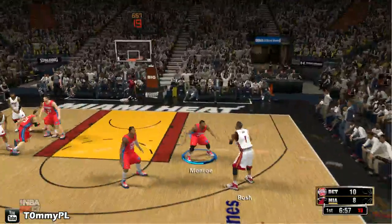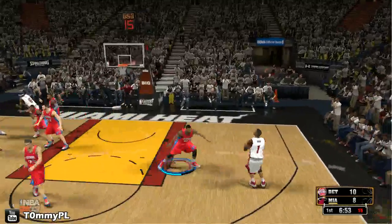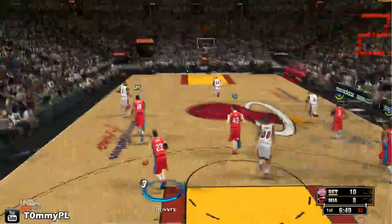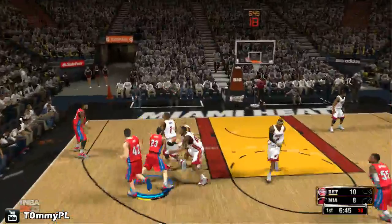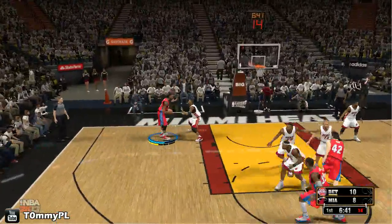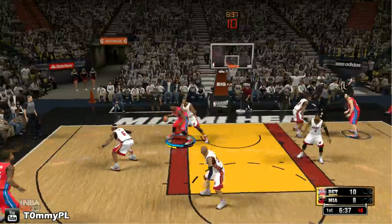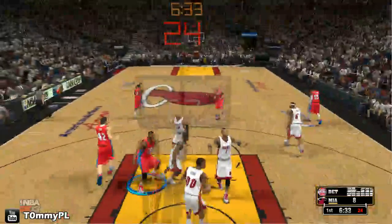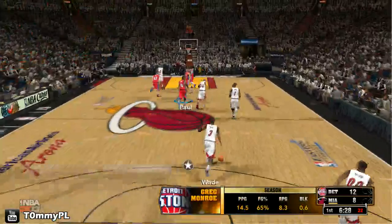LeBron kicks to Bosh. Inside, Bosh. Rebounded by the Pistons. And it is very dangerous to leave him open like that. Lucky break for the defense, and he missed it. Monroe against Bosh. And Monroe backs in, and it's good. The Heat trail by 4.